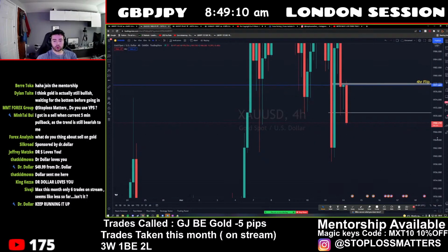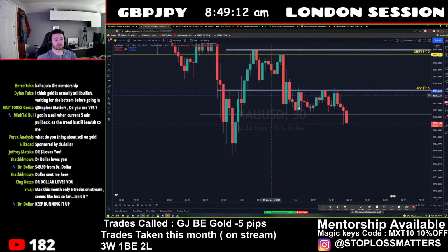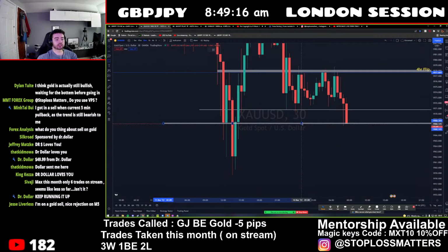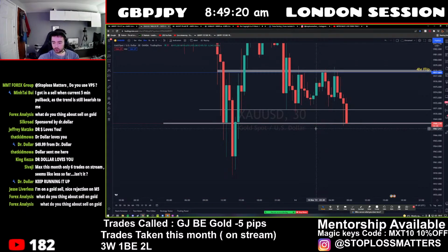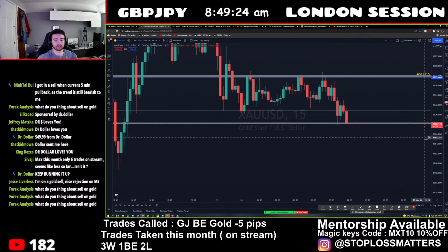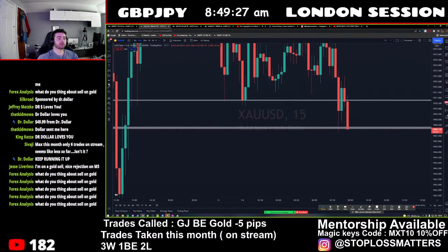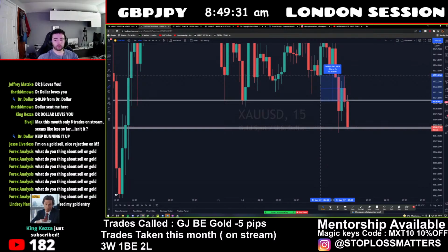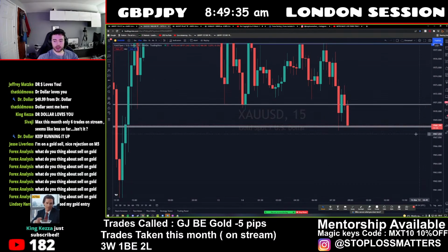Let's take a look at Goldie now. Starting to come down, passing this previous support over here at 1968. What do you think about a sell on gold? I don't think a sell on gold is reasonable now. For me, you would rather have got in when this 50-minute closed bearish back below here. 24 pips. Now you'd be nice, because what's happening now is the 30-minute.